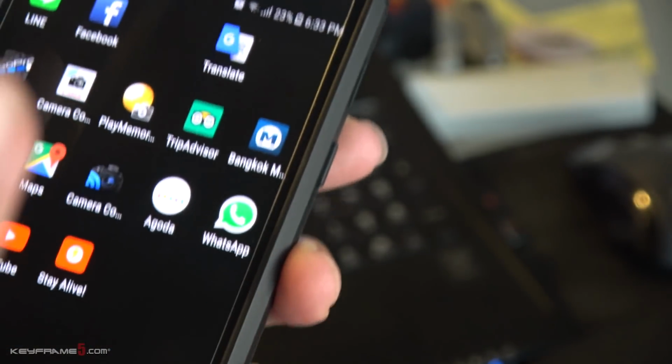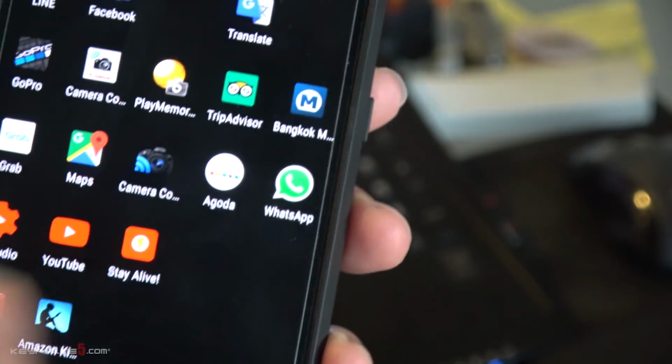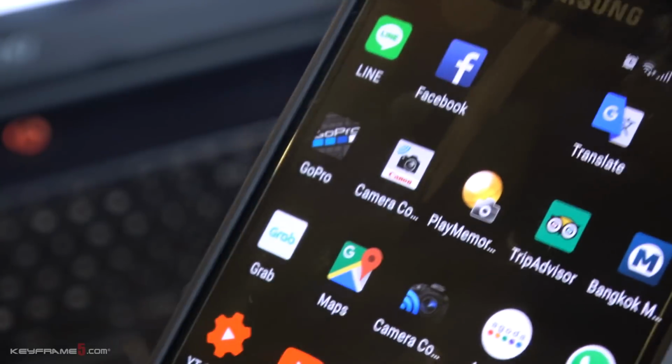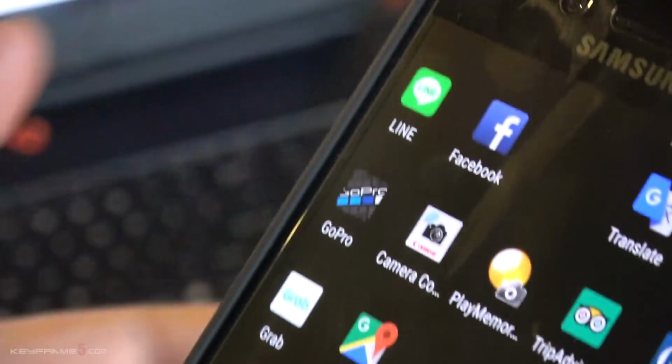All these apps you can use in pretty much any major city in Thailand, like Bangkok, Chiang Mai, Phuket, Pattaya, and other major cities. So let's start with the first app. Now the first app is number 10. I'm going to go down the list first and then go to number one last.